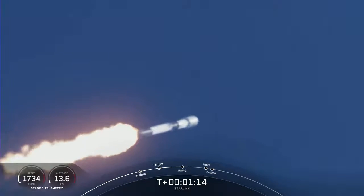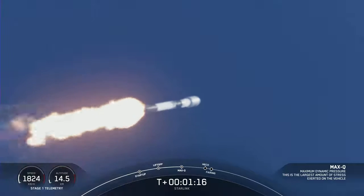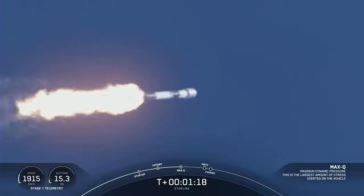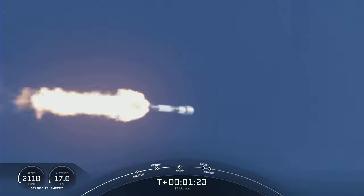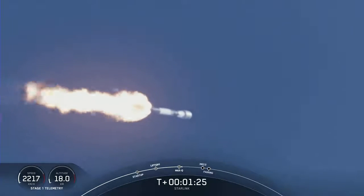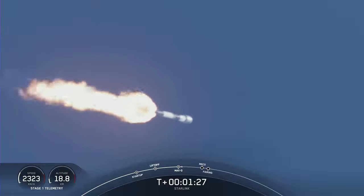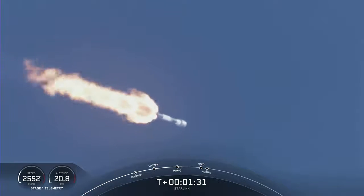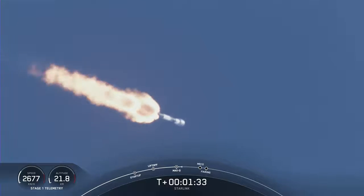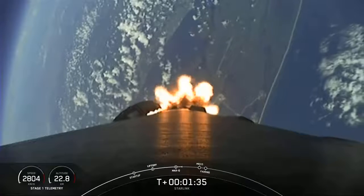Max Q. And great call that we have passed through max Q. That is the largest dynamic pressure that the vehicle sees during flight. MVAC engine chill has started.